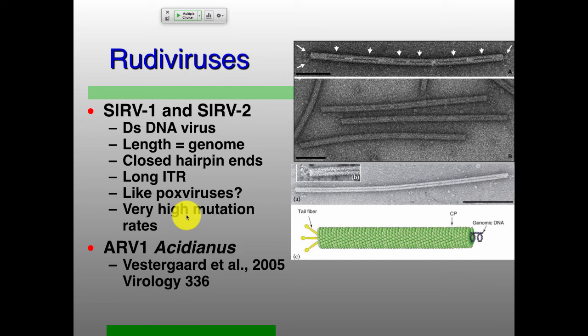These guys are particularly interesting because they've got extremely high mutation rates. And why that is, again, is not terribly clear. But if you purify these virions, again, long rod-shaped virions with tail fibers at either end, if you just grow these for a couple of generations, you'll have between 3 and 4% nucleotide changes in that period of time, which is unheard of for DNA viruses, particularly for double-stranded DNA viruses. So what's happening there and why they have these high mutation rates is really not clear.